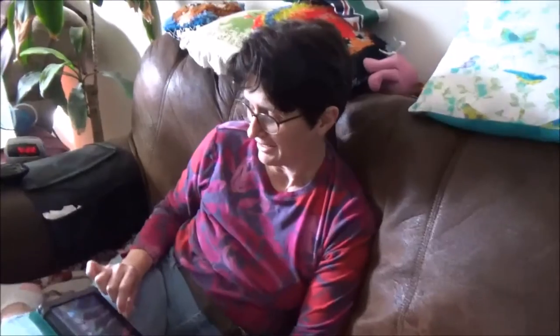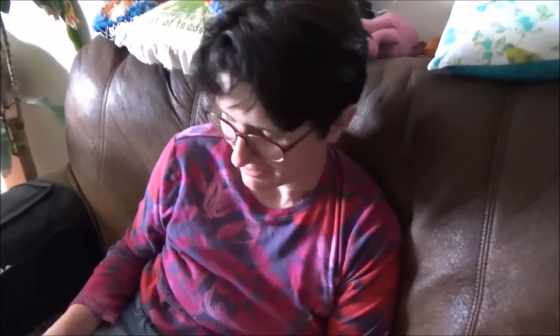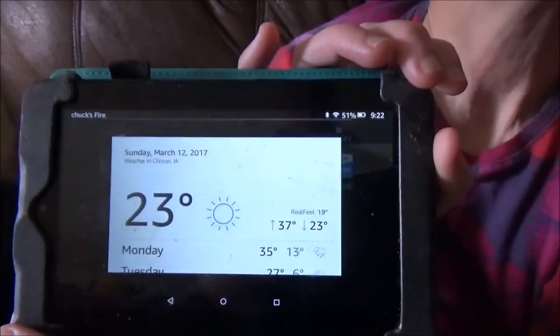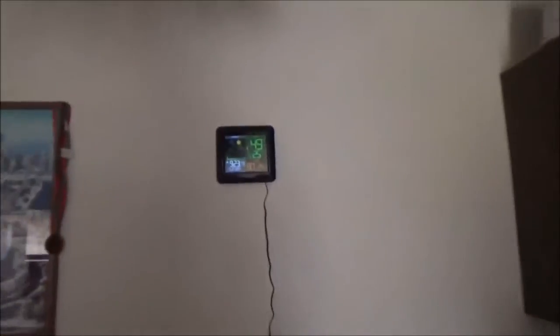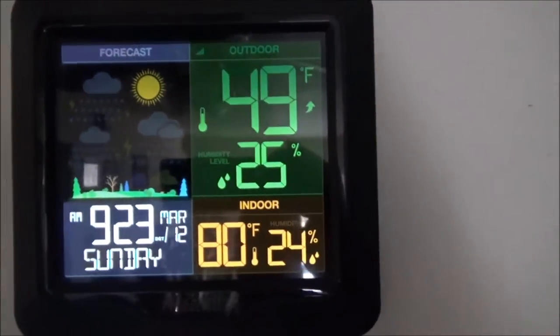Okay, what's the temperature? Alexa, what's the temperature? In Clinton, it's 23 degrees with clear skies and sun. Today, you can look for intermittent clouds with a high of 37 degrees and a low of 23 degrees. Then I got one question. Why does my outdoor thermostat read 49 degrees? I think that's wrong.